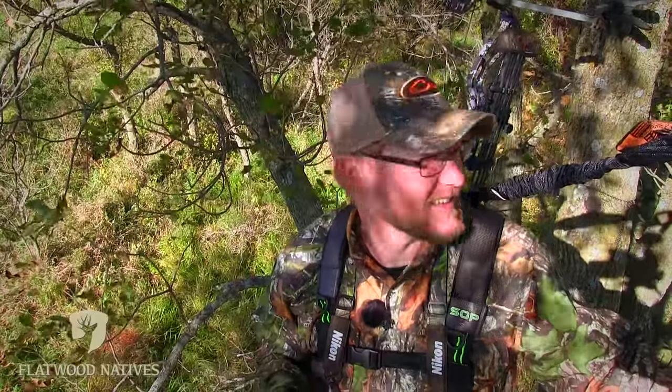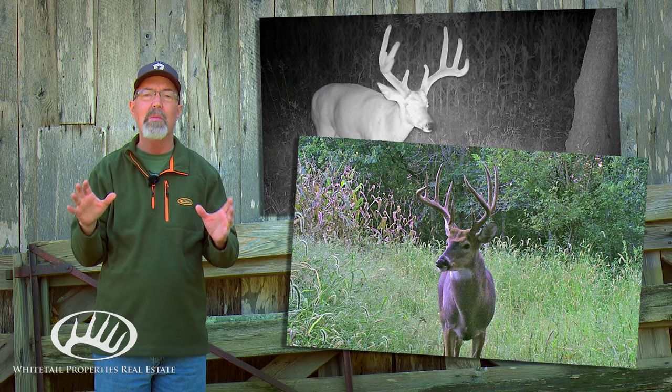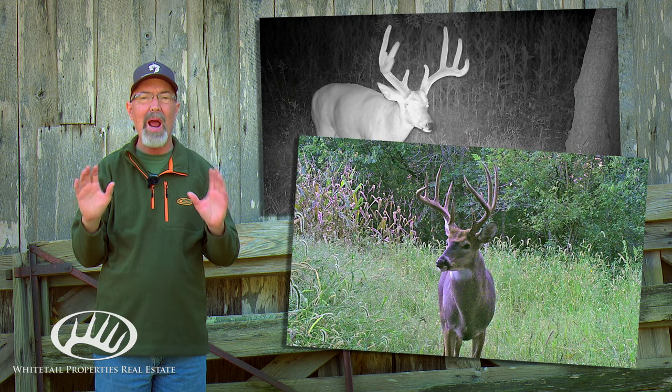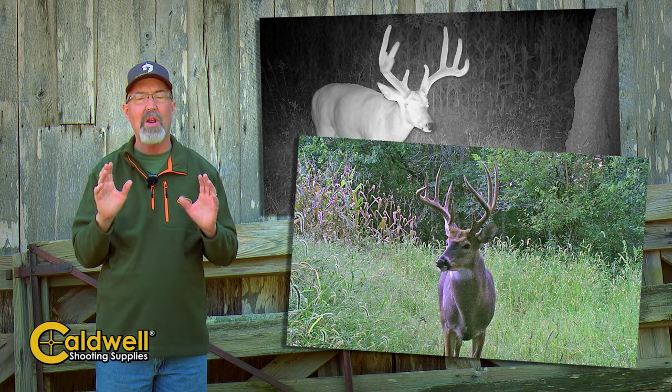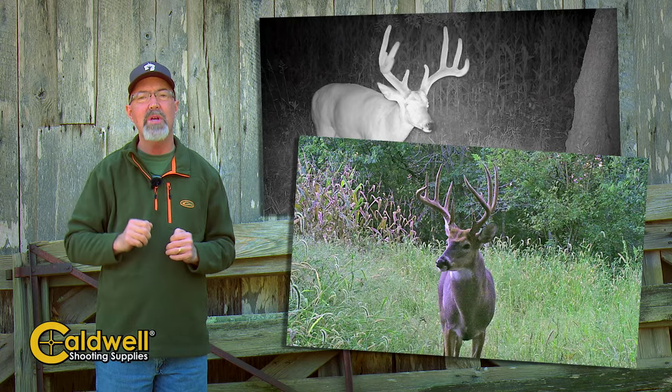Sounds like they've got a solid hunting plan this season. They have access to two farms. On one, some good bucks are using the farm, but they're wise enough to wait until the right winds to hunt that farm. So they opted to open season on the second farm where they needed to harvest some does.